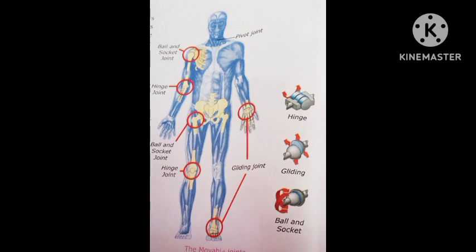Now we will read about hinge joints. A joint which allows movement in only one direction is called a hinge joint. It is like the hinge in a door. These joints are found at the knee, elbow, and fingers.